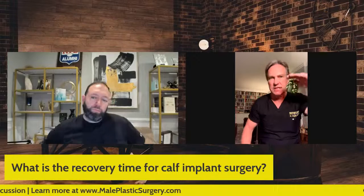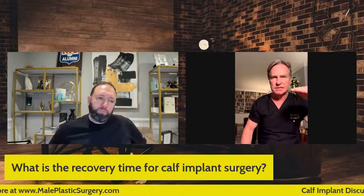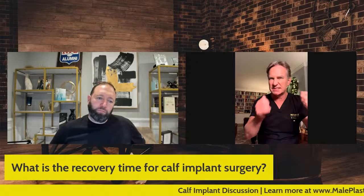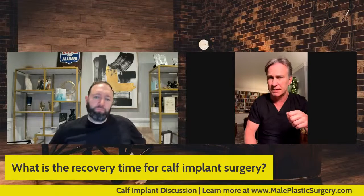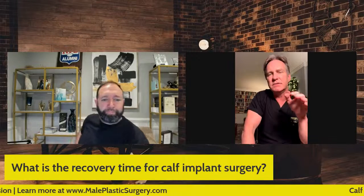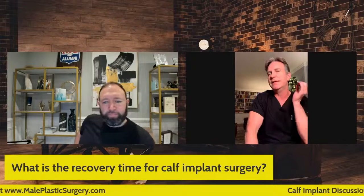So you have skin, then subcutaneous fat underneath the skin. The fascia is sort of like the silk stocking of the muscle, so that the muscles can glide against each other. And then underneath the fascia, that's where we put the implant. And I'll tell you why.